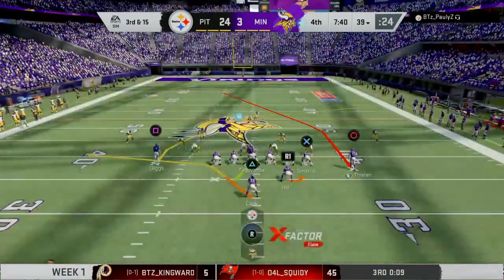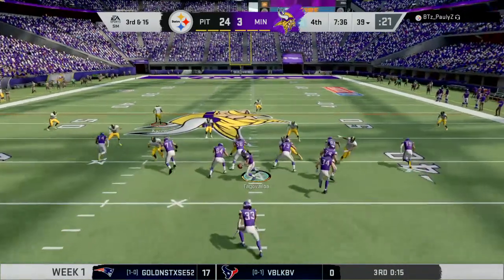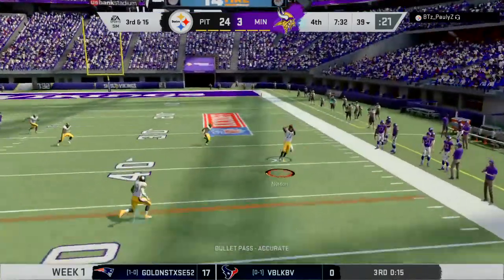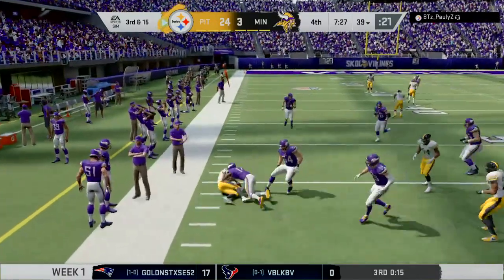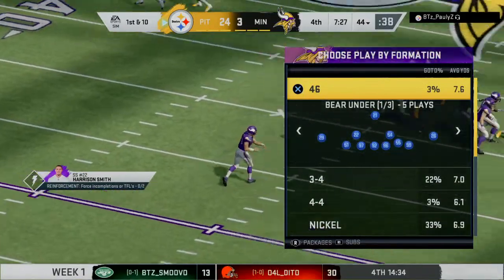The Vikings on third down, 2 for 5 to this point. This will be 3rd and 15. Now back to throw. And now here is another interception. Picked up by Steven Nelson, and his guys will take over at their own 44-yard line.